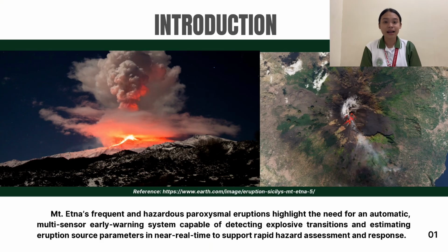Mount Etna, a highly active European volcano, frequently experiences hazardous paroxysmal eruptions. So timely detection is paramount. This study introduces a near real-time automatic early warning system. It leverages multi-sensor data to identify eruption transitions and estimate crucial eruption source parameters vital for hazard modeling and aviation safety.